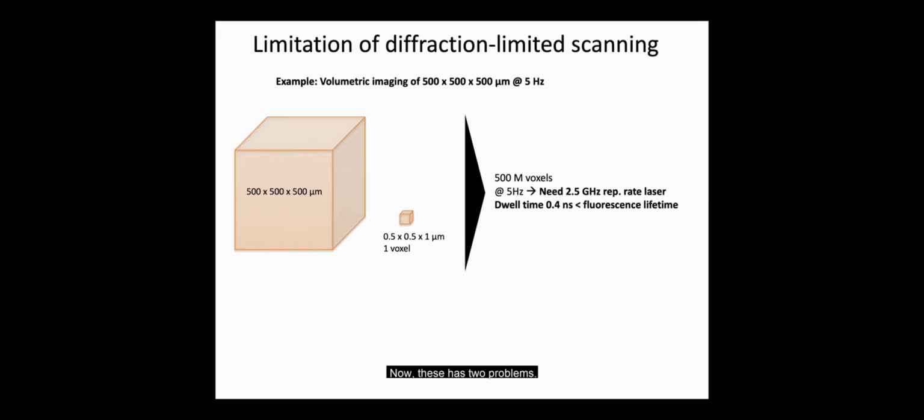Now, this has 2 problems. First of all, a laser at that repetition rate is not commonly available, but even if it were, the dwell time at each of these voxels would be about an order of magnitude shorter than the fluorescence lifetime. So we will not be able to collect any fluorescence light out of these voxels. So we need to think about it in a conceptually different way.